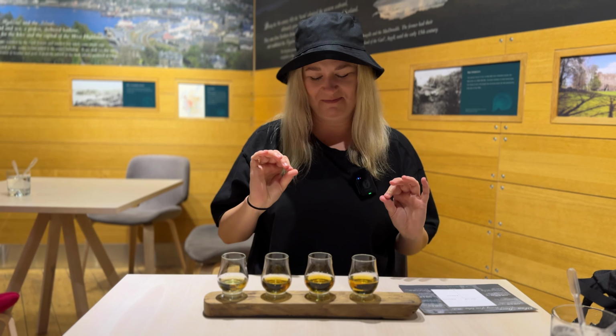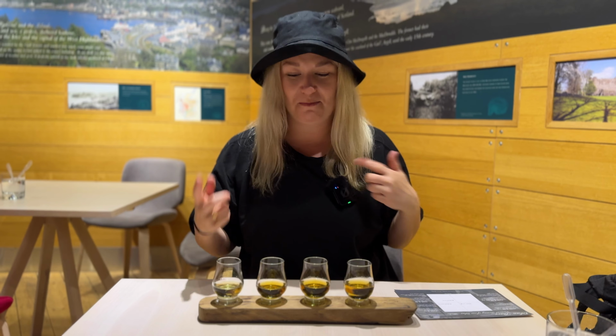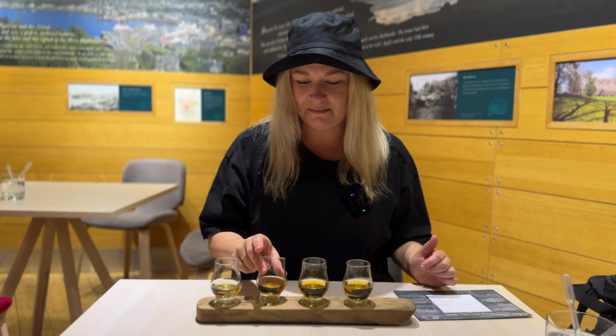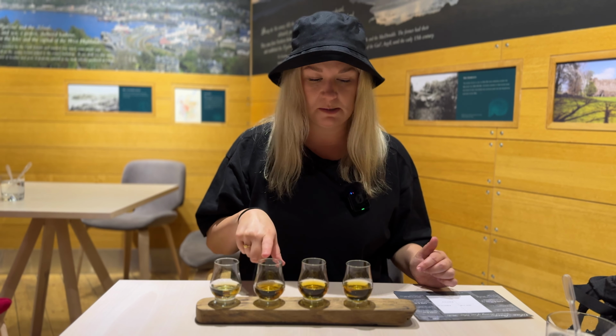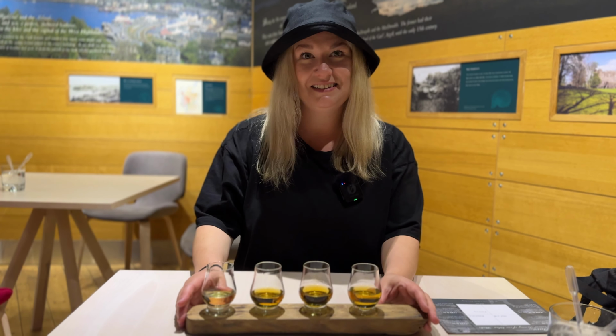It's very tasty. I'm picking up basically everything that I read on the sheet, because I just read it and now my mind is thinking those flavors. Yeah, it's very tasty. And we've not had this before. I think we've only tried the 14. You want to dig in?